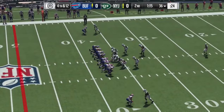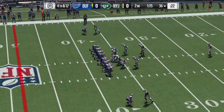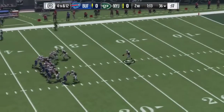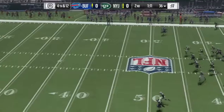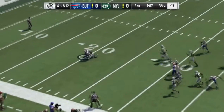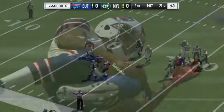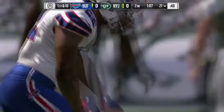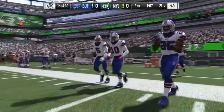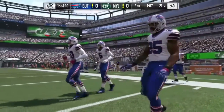Here's Lachlan Edwards now as he's on to punt for the first time this afternoon. This is taken at about the 14. A 48-yard punt, 7 on the return. And possession will switch hands, 1st and 10. Now the Bills offense gets ready to head back onto the field.